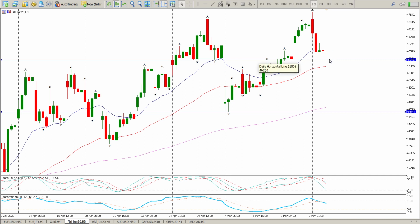So the question is, what's going to happen at 46,250? If we find support here, okay, so in other words, we get to this level and we see some structure on the lower time frames and we start moving back to the upside, I'm not going to chase that long just because of what's happened yesterday. There's a fairly bearish move, 2-3 hour bars like that. So I'll basically wait and see what happens.